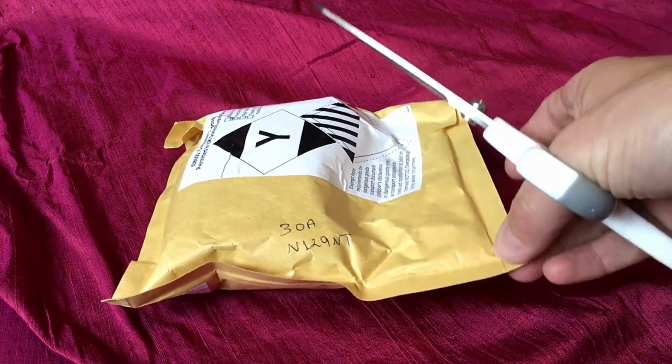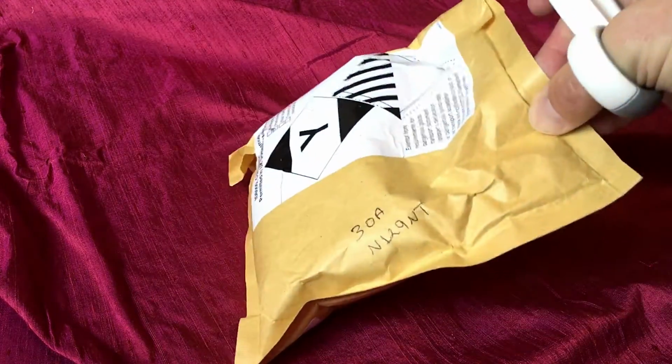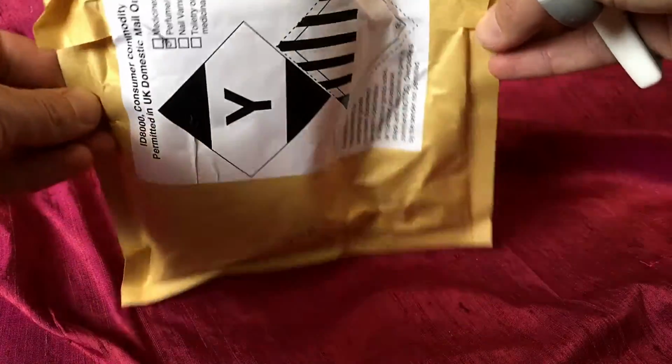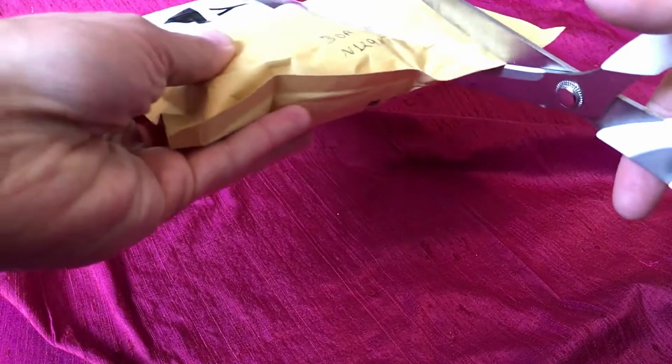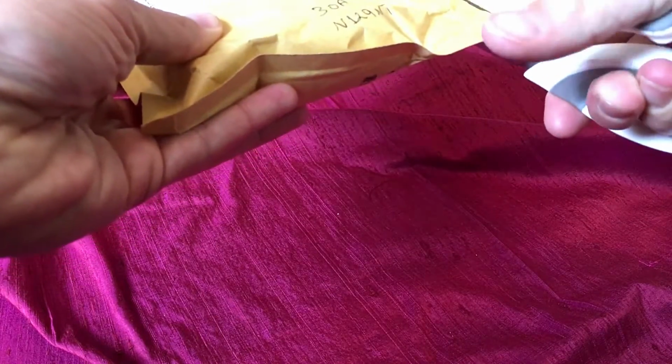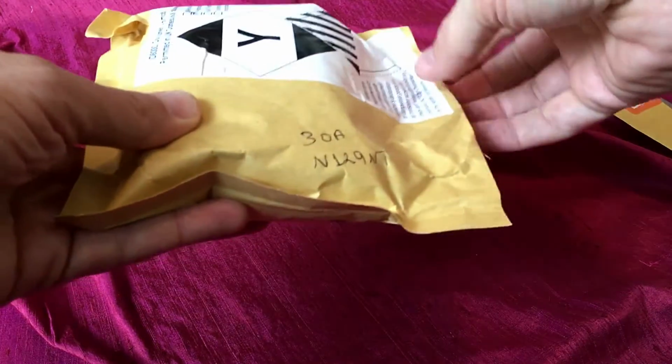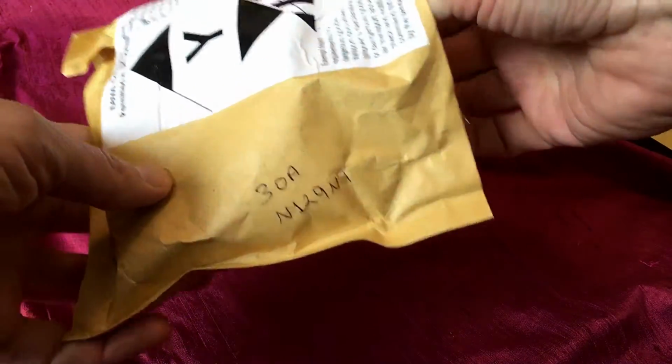This one's just a quickie bonus video, and it's an unboxing or unpackaging of a new fragrance that I've received in the post through eBay. I've got two things coming. I think I know which one this is, but we're going to find out. And it's another vintage fragrance that I've picked up on eBay in the UK. Let's see what we've got. Just arrived this morning.